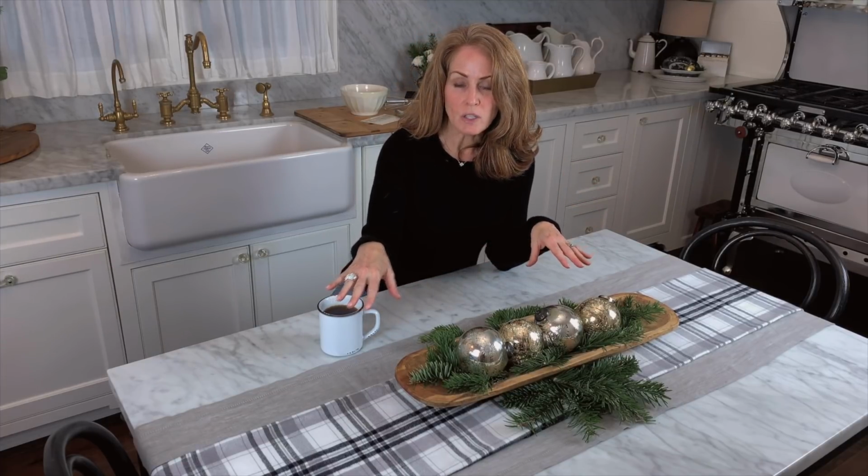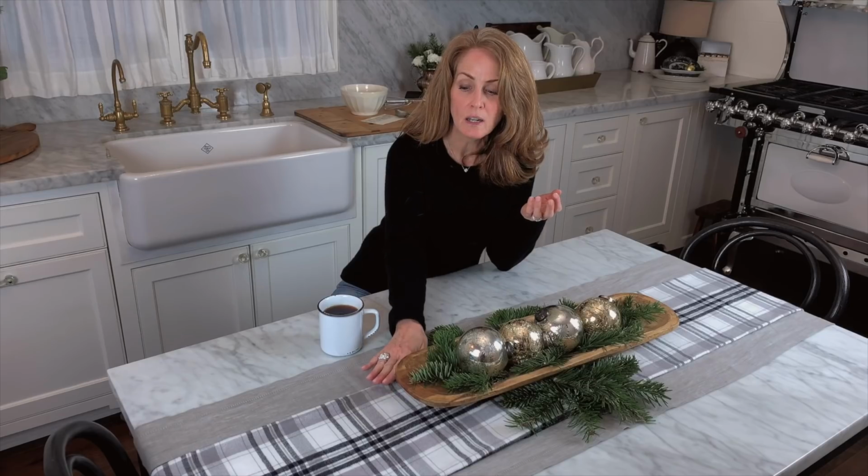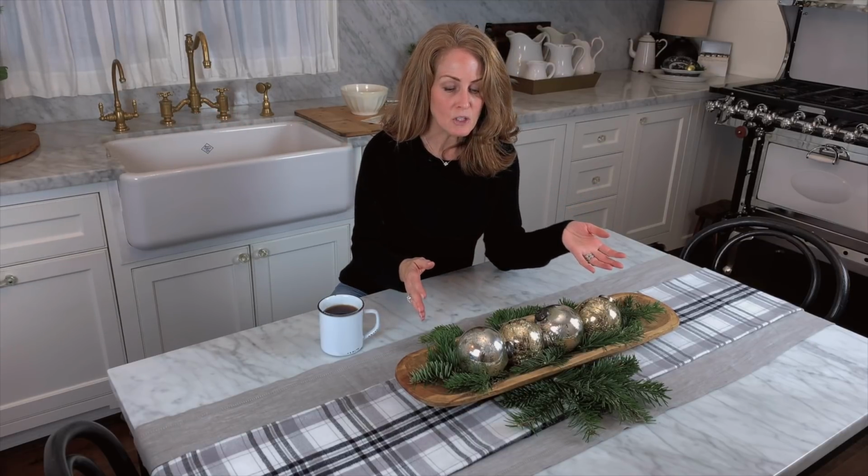I put two runners here to add to the coziness. So the layering definitely does that. I've got a linen runner and then I just have this piece of fabric that I folded. I bought about 1.5 yards of this gray and black plaid, and I've been using it all over. If you follow my blog, you probably saw it in the fall. I used it on the table. So this was so easy to create.